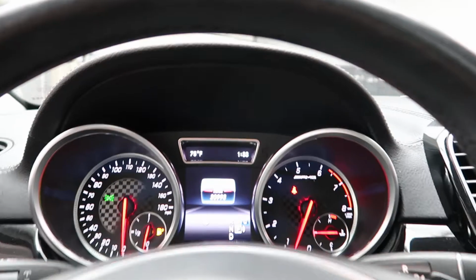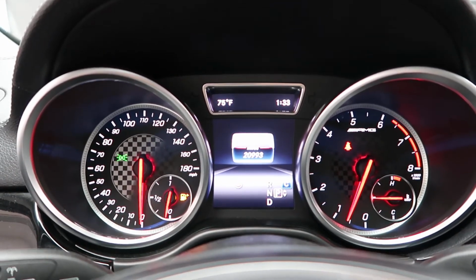This GLE has 20,993 miles, Carfax and service records available online.